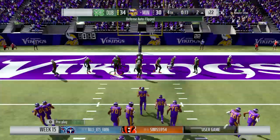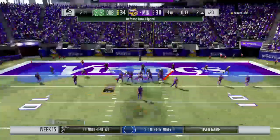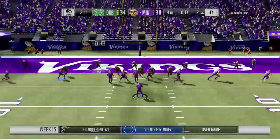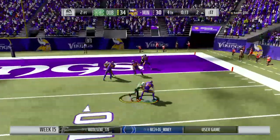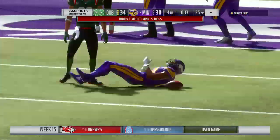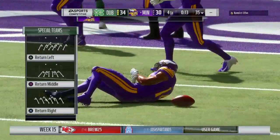So now here are the Vikings faced with a big 2-point conversion attempt. Back to throw. This will be caught at about the 6. And he'll get blown up behind the line of scrimmage. Back at the 6.